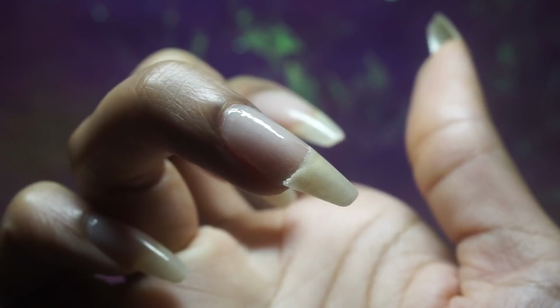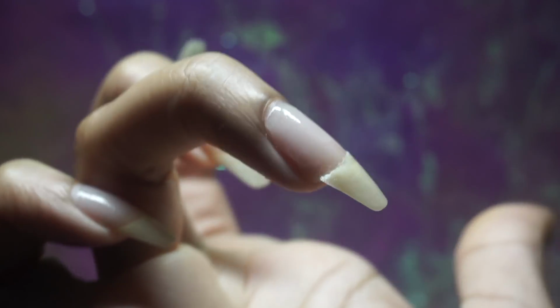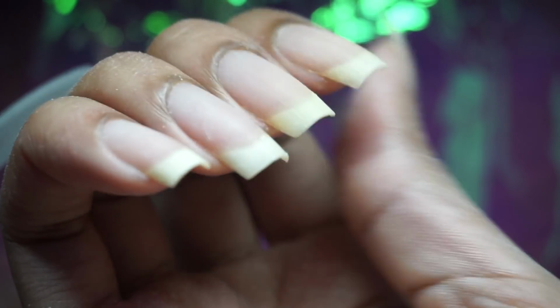And that, ladies and gentlemen, is how I was able to fix a bad nail break and restore the natural nail back to its former glory.